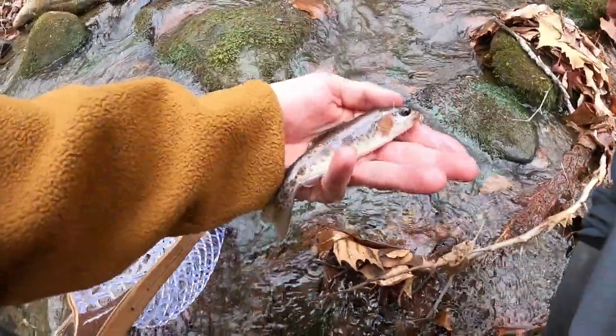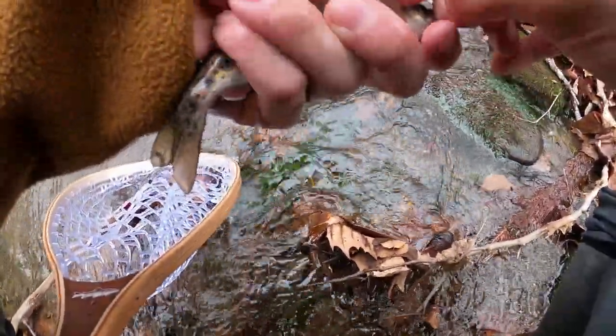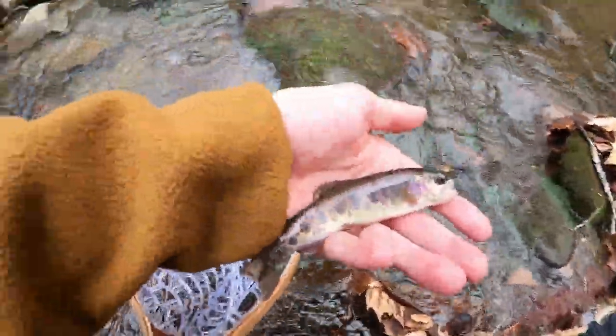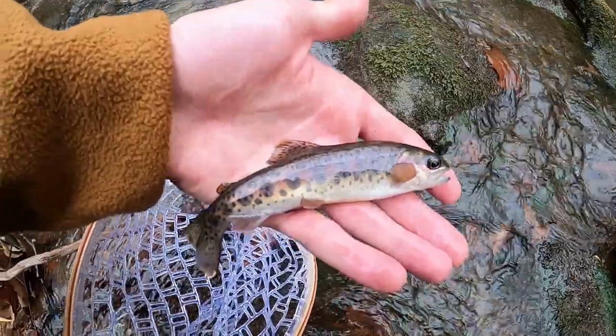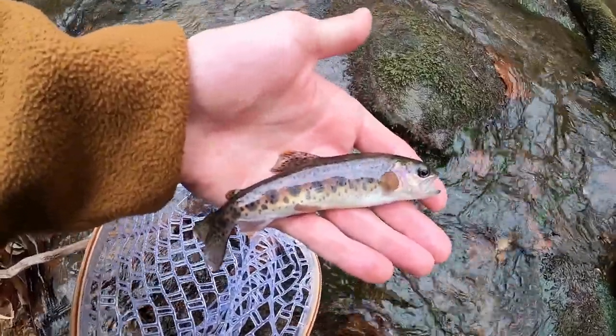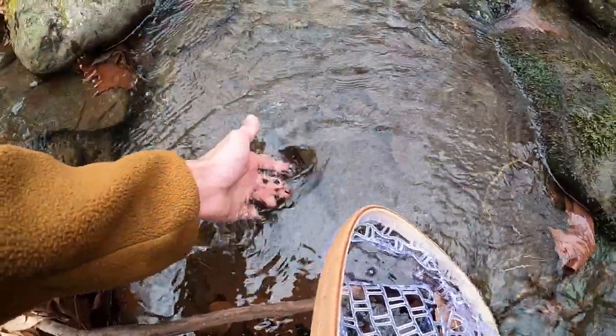Tiny little rainbow, guys. So small that he came through the net. Just an absolutely beautiful wild rainbow. Really small, but you don't catch big fish up here and you're not really expecting to, so get that little guy right back.